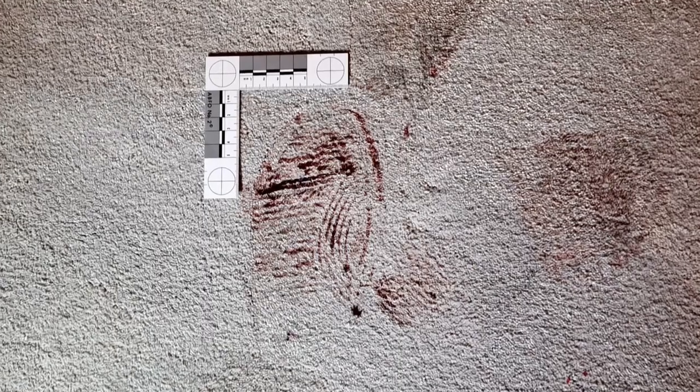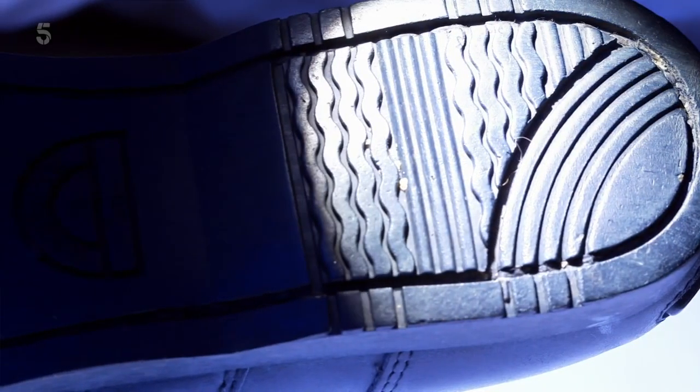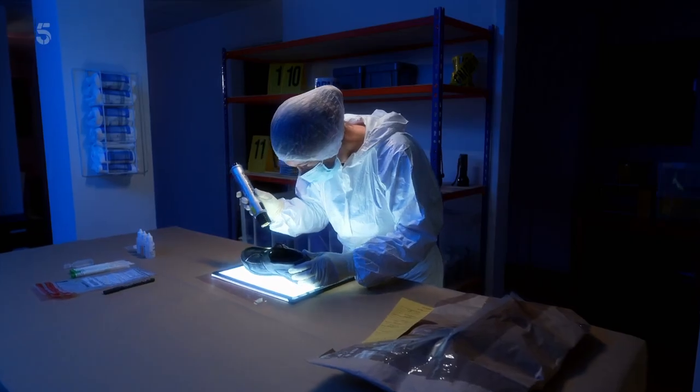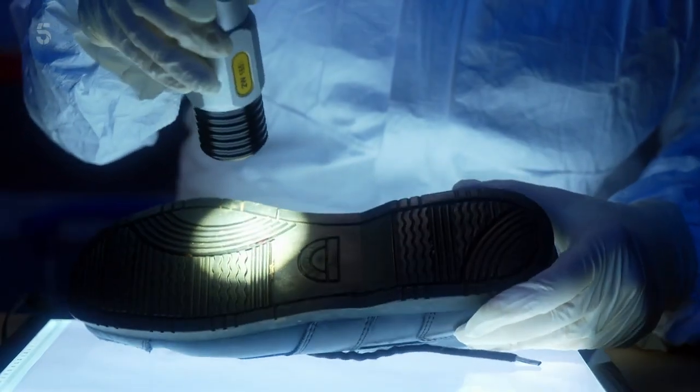Firstly, you're looking for the unique damage on the sole of the shoe. We would be able to compare against the marks that have been found at the crime scene. The foot pattern was analysed and it actually did match the footmark that had been recovered in blood. This is a breakthrough moment for the investigation team. But through further examination of the shoe, they hope to uncover even more compelling evidence to link Jason Ward back to the crime scene.